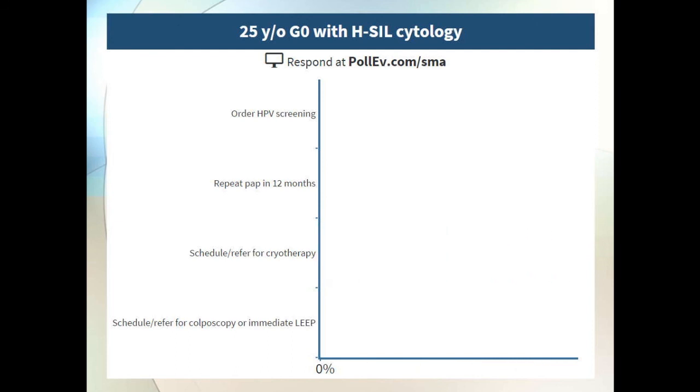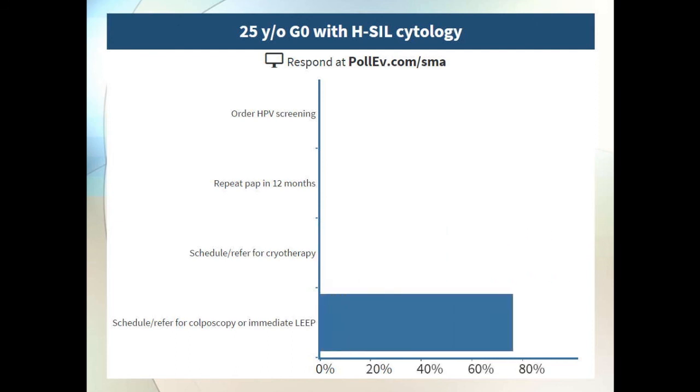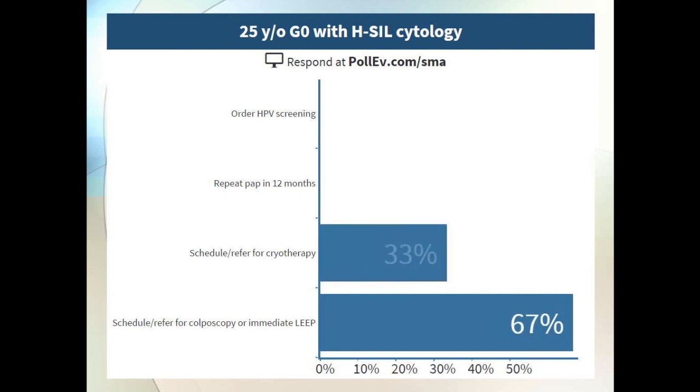Do we order an HPV? Do we repeat her PAP at 12 months? Do we schedule or refer her for cryotherapy? Or do we schedule her or refer her for colposcopy or immediate LEEP?